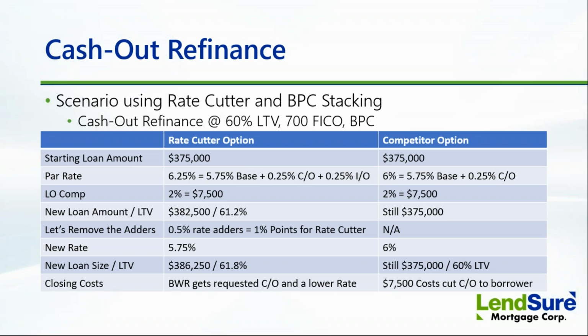The 3 total points gives you a new interest rate of 5.75. Again, that's interest only. The new loan size is $386,250, and I'm within my requirements of 61.8% LTV. My competitor is at a 6%, 30-year fixed, still a loan amount of $375,000, and still at a 60 LTV. So the borrower with us in this option with rate cutter gets the cash out, the full cash out that they requested. Competitor actually has to deduct the $7,500 in cost from their cash out.